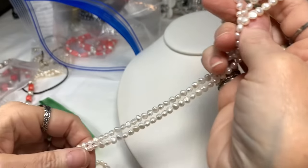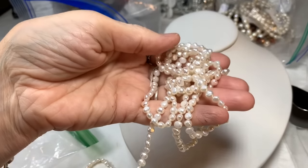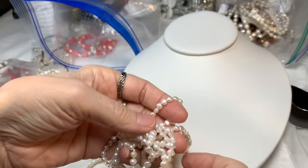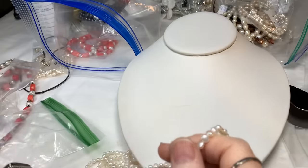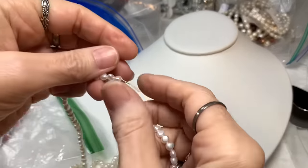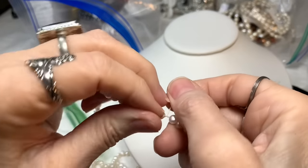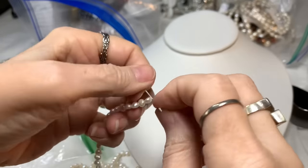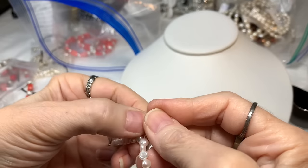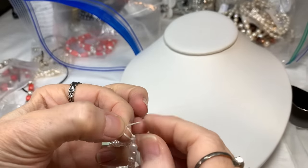So here I'm reasoning how I'm pricing this. But this is hand knotted. It's 105 inches. And I didn't think of this on the first time that I unboxed it, but there's no reason this can't be just tied together. And that's it. You have a necklace that completely goes around. So let me do that, and then I'll show you what it looks like.